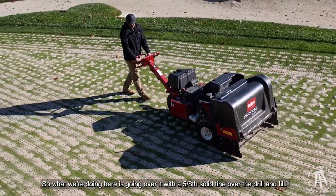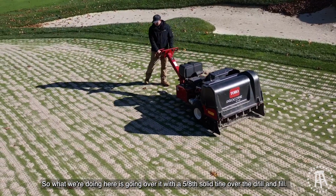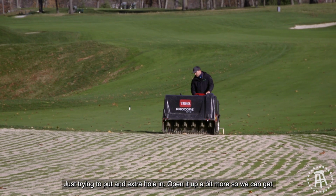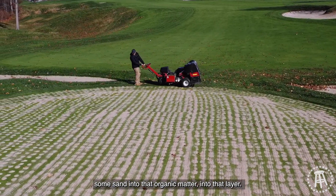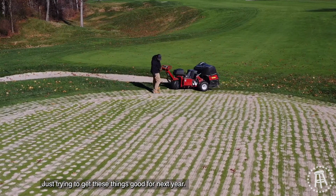So what we're doing here is going over with a 5/8 solid tine over the drill and fill. Just trying to put an extra hole in, open it up a bit more so we can get some sand into that organic matter, into that layer. Just trying to get these things good for next year.